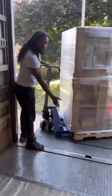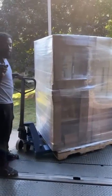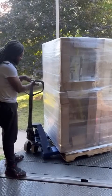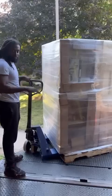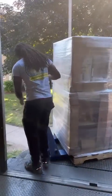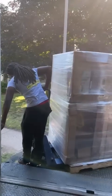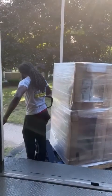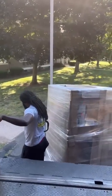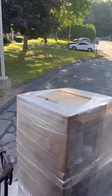You want to make sure you're clear of the lift gate. This is where people make the mistake. They do not drop the pallet jack. You want to drop the pallet jack so the wheels don't turn as you're bringing the lift gate down. All right, so now it's secure. It can't go nowhere. Time to bring it down. Get to the bottom, now you can lift it.